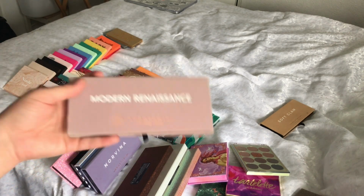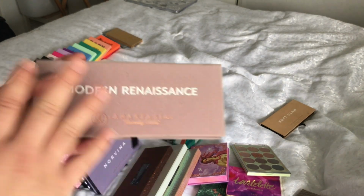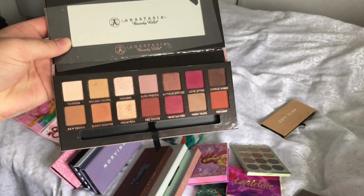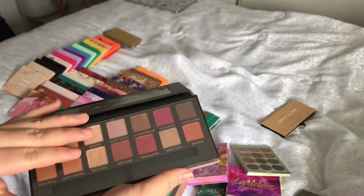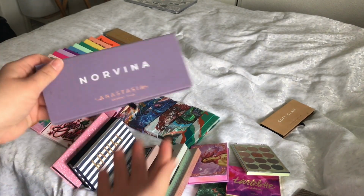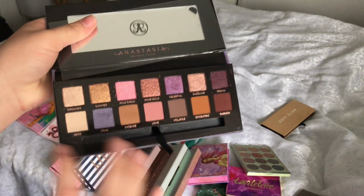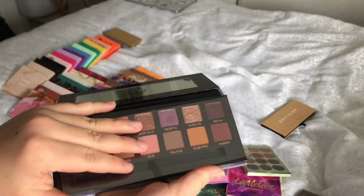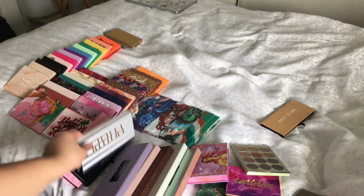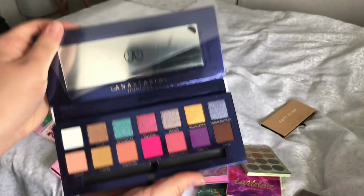Modern Renaissance. This is probably one of my first higher end palettes. I don't know, it just gives me nostalgic feelings, but honestly I haven't used it in a long time. Next we have Nervina. This is really pretty. Again, I love purple, so this is definitely up my alley. But yeah, Nervina. Riviera, I just got this. I have not played with it yet.